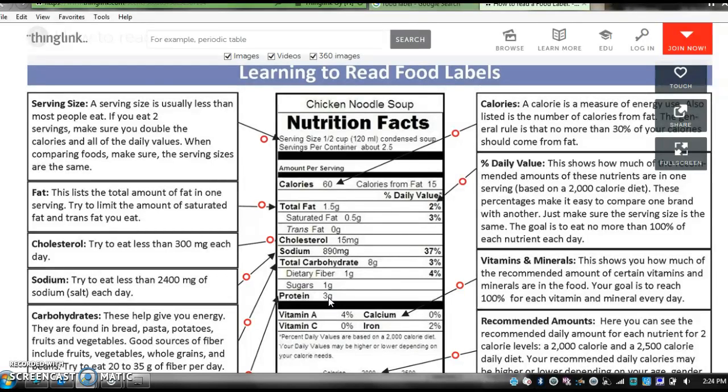If you take that and times it by 2.5 to find out how much protein is in the entire can of soup, you're looking at about 7.5 grams. 3 times 2 is 6, and then times 0.5, and a little extra is 1.5, so it'd be 7.5 total grams of protein in the entire can. So that's some of the main stuff I wanted to review.